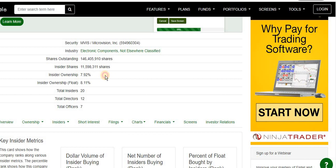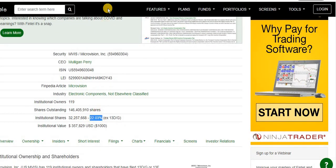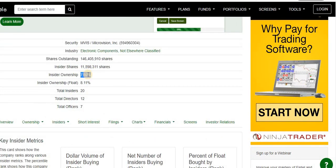But anyways, fundamental statistics has inside ownership at almost 8% of the shares outstanding. That's what this one is. And then this is just the float, it doesn't really matter. Okay. This is what you want to look at though. 7%, 8% almost. Institutional ownership from MicroVision, 22%, bullish. These are both very good, especially the inside ownership.